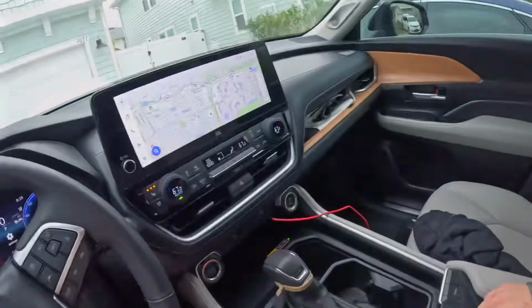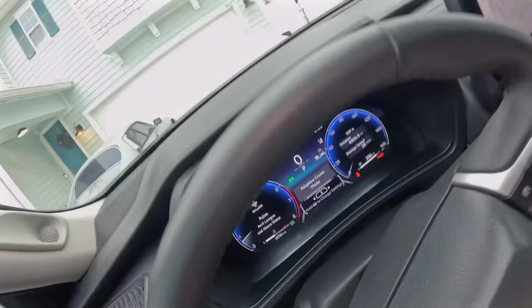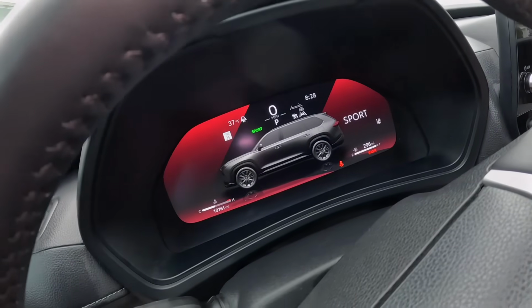Eco mode. So I push the button. The car's already in the eco mode, as you can see there. Now if you want to go to the sport mode, you can push sport and then it switches over to sport there. It just gives you better throttle response. I think it changes the timing just a little bit. Maybe it adds a little bit more fuel to make it feel like you're going a little faster. It definitely changes the transmission RPM settings.